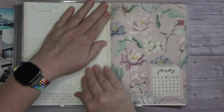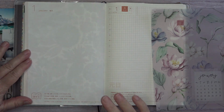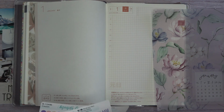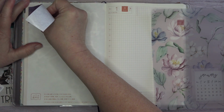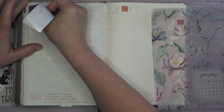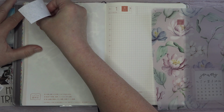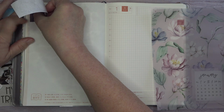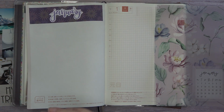So there we go. Now I made this hard on myself because I no longer have the grid behind it, so I'm going to have to kind of eyeball this. Guys, I'm not good at that, but I don't care. We're just going to do it. I think if I just line it up with this line here, I think I'll be okay. There we go. It's a little crooked, but that's okay.